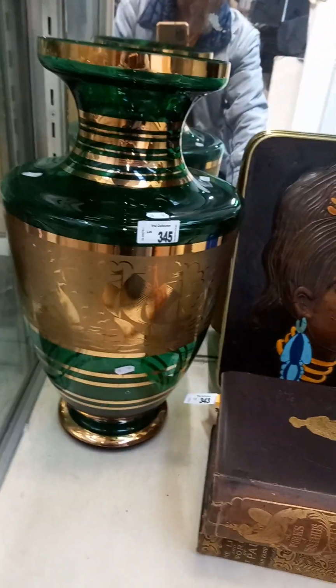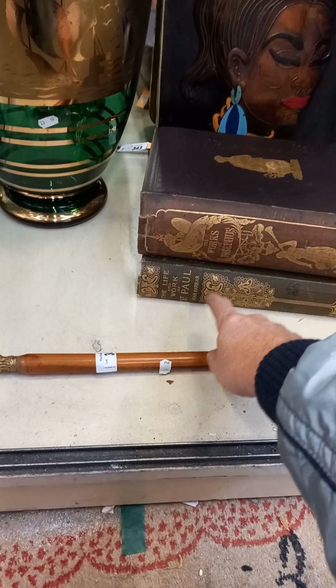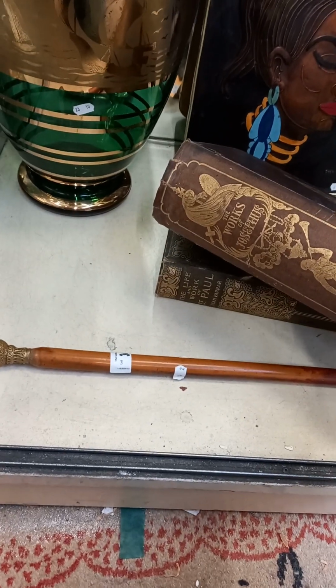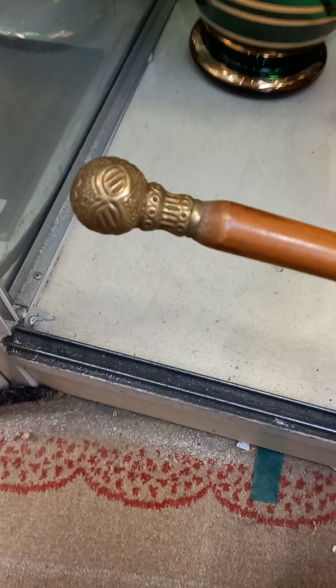Big Italian glass vase with the gilding. A couple of interesting sort of religious books, the life and work of St. Paul and the works of, I think it's Flavius Josephus. There you go. Nice old Malacca cane walking stick with this lovely little sort of embossed brass cap.